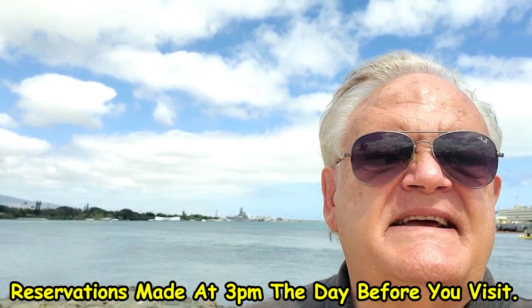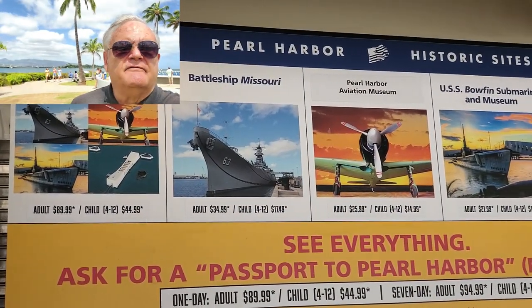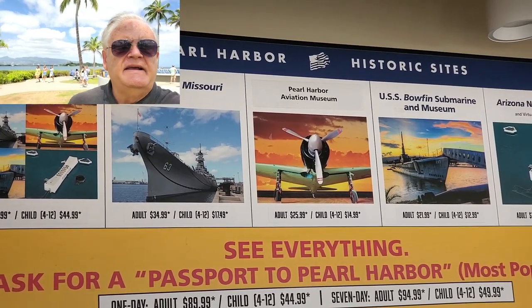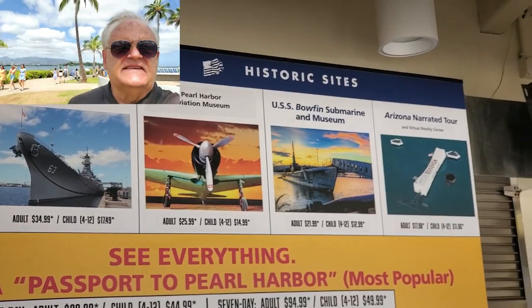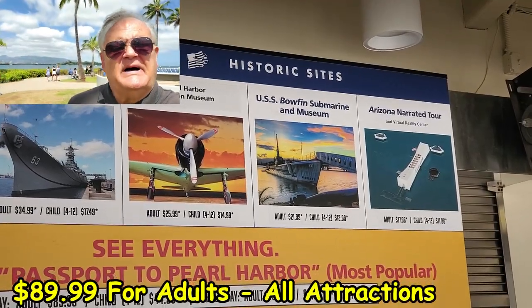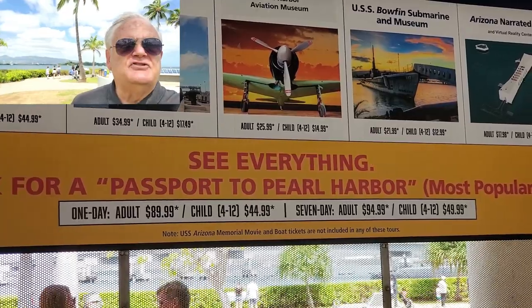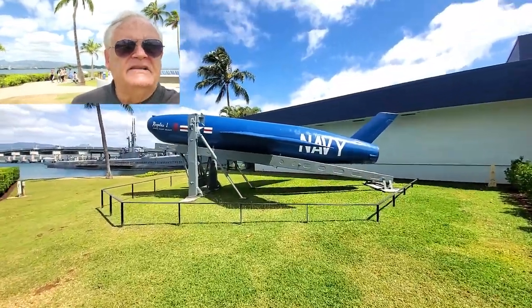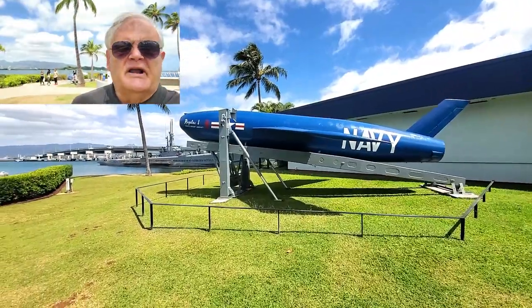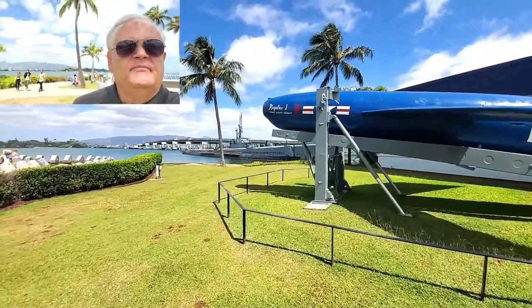Hey, let's take a look at the USS Arizona. I'm going to walk around for a few minutes before I get in line to go out and see the USS Arizona. Man, there is a lot to see here. I'm going to walk over to the USS Bowfin, the submarine, kind of take a look at that, show you a little bit around the park here. It's a great place to come, very historic and a big part of the history of the United States of America.